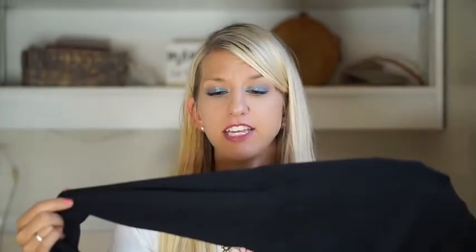They are so flattering. They just hold everything in so great. I can't believe I got these for $12. That is insane. So if you're going to do the deal, get the most for your money.